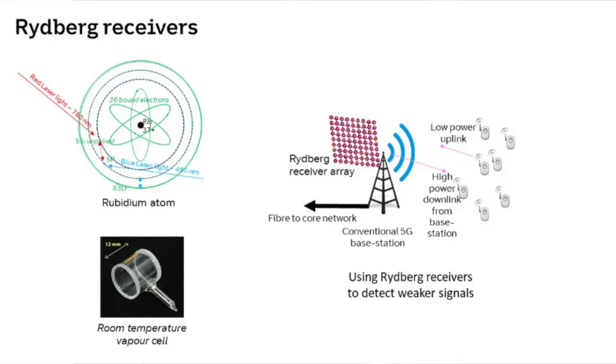Just to finish on one other area which we're pretty excited about is what happens if we remove the metal completely. And even in many cases the silicon as well. And one of the areas we're particularly excited about, which you can see here, is a new technique for detecting radio signals called a Rydberg receiver.